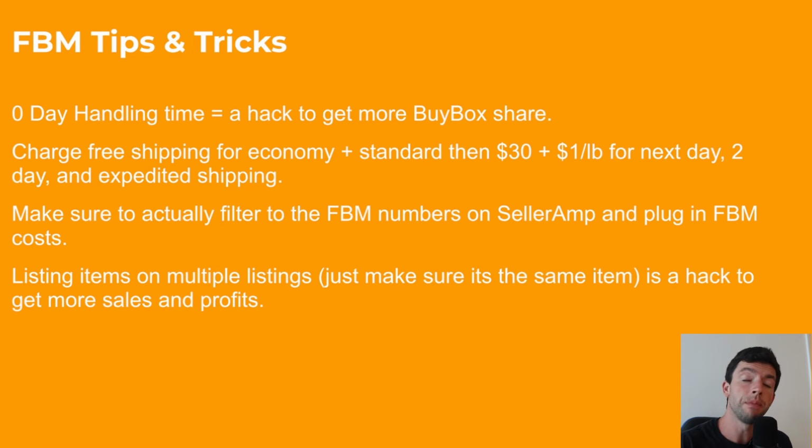Because when you do FBM, you don't pay FBA fees, but you do pay individual shipping. And when you do FBA, you do pay FBA fees, but you don't pay individual shipping. Both of those are based on size and weight right there. Listing items on multiple listings is very helpful as well. You just got to make sure it's the same item. It's a hack to get more sales and profits right there.